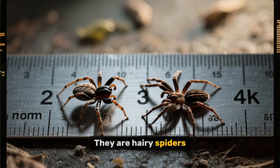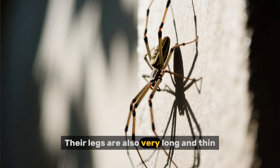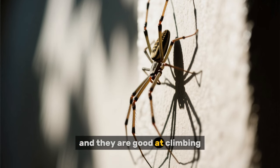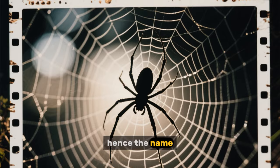They are hairy spiders, and the hairs on their abdomen are very long. Their legs are also very long and thin, and they are good at climbing. But this marking is not always visible, hence the name.